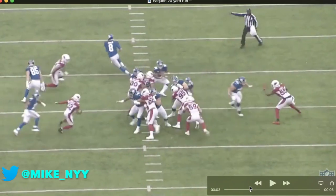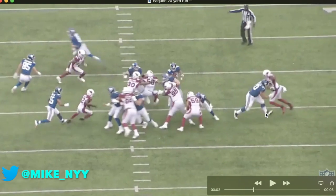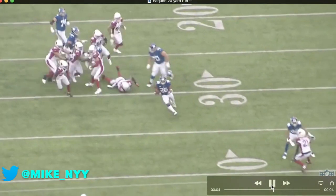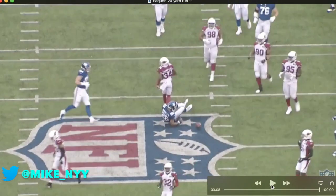So we'll watch it one more time. You see here, this is enough. It's not the greatest block. He didn't square his shoulders and all that kind of stuff. But Chandler Jones has to go around his body, and it gives Saquon just enough room to get through that hole and pick up more yards. Picks up like an extra 10 yards on that play. Picks up 20 overall in that run.